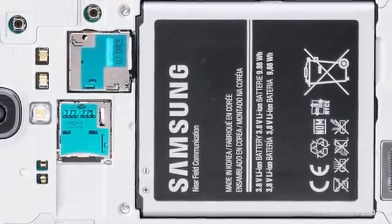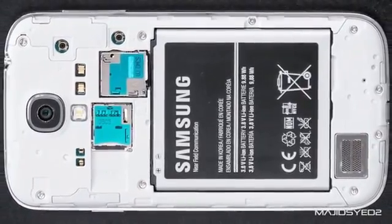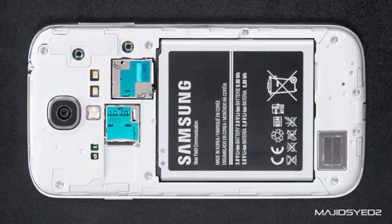Now, of course, it wouldn't be a Samsung comparison without mentioning that you can open up the back and replace the battery if you need to. Additionally, the Samsung has a micro SD expansion slot, so you can expand the memory up to 64 gigs if you have that card.